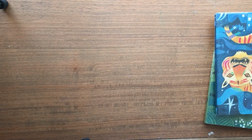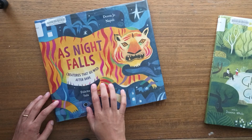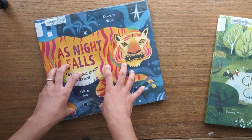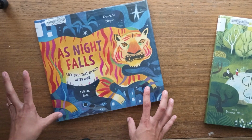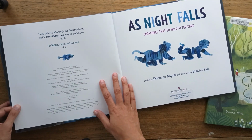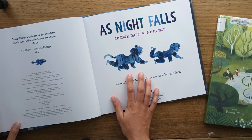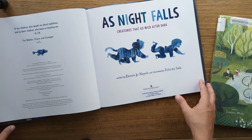Our next book is this one that I love because it's one of the new ones from Felicita. She's an Italian illustrator, and I might be wrong, but she's saying on her social media that this book was the hardest one. I can tell why, because the story is complex. It's intriguing and amazing to see how an illustrator challenges themselves to work through the text and create something that makes sense.